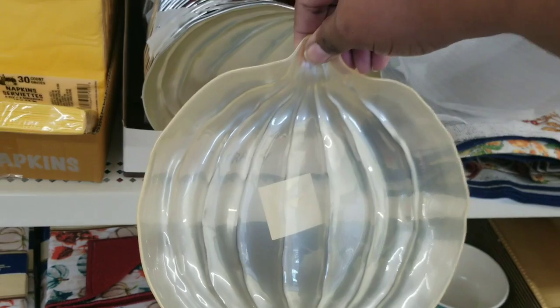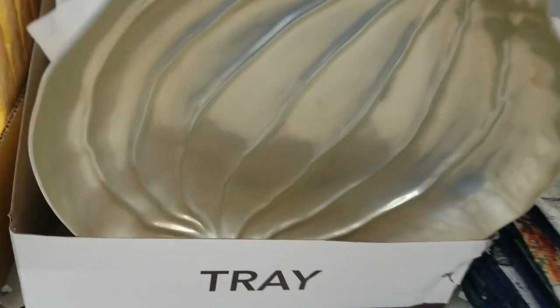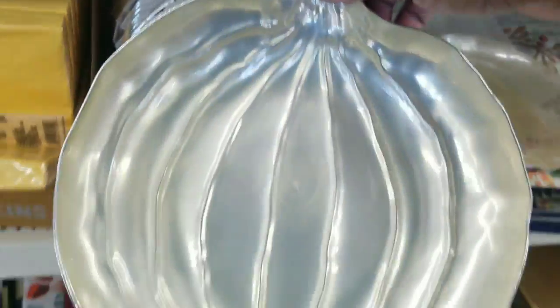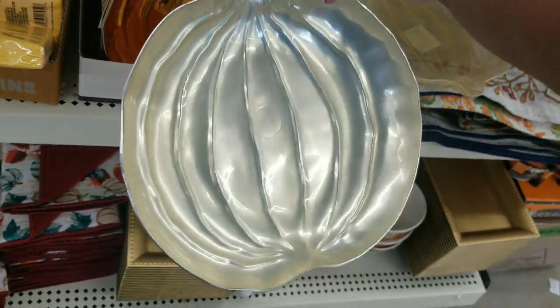Here's another returning item. These are those iridescent pumpkin style plates, and they're plastic. You can get them in clear, and if you didn't want them as clear, you can get them in that iridescent with a silver back as well.